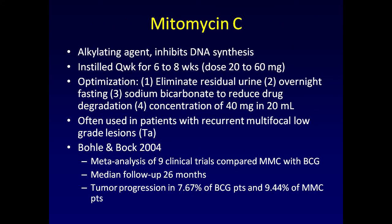So what about mitomycin C? This is also a type of chemotherapy, not immunotherapy, which is actually an alkylating agent. It inhibits DNA synthesis, and we administer this when you get a mitomycin C intravesical chemotherapy for 8 weeks, not 6 weeks. However, it ranges in most practices between 6 to 8. Once again, in my practice, it's 8 weeks.